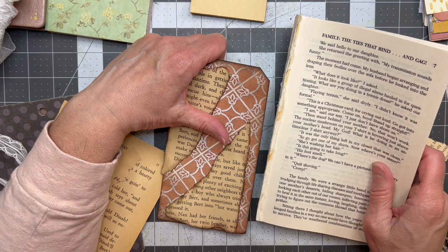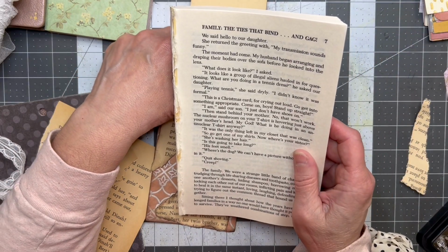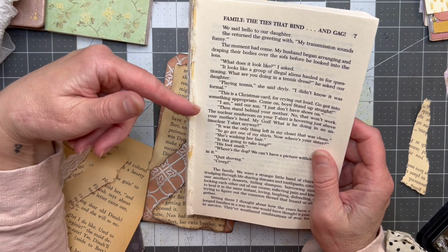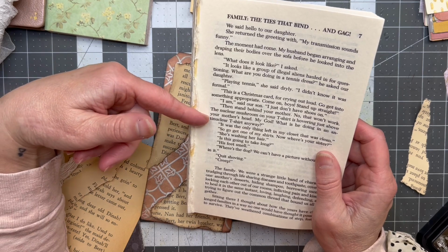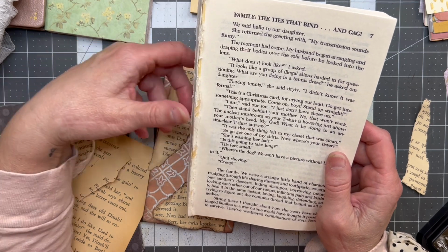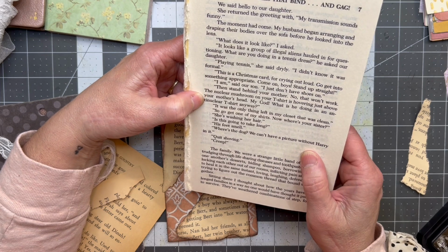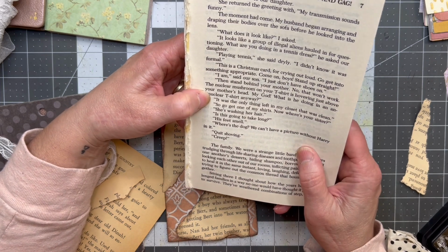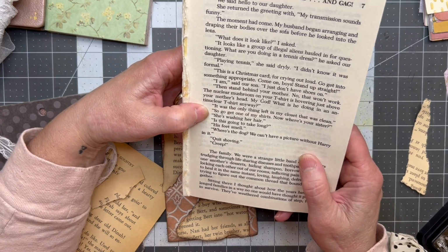Family, the ties that bind and gag. Wasn't that interesting? This is a Christmas card, for crying out loud. Go get into something appropriate. Come on, boys, stand up straight. I am, said our son. I just don't have shoes on. This sounds like a real family. Then stand behind your mother. No, that won't work. The nuclear mushroom on your t-shirt is hovering just above your mother's head. My God, what is he doing in a nuclear t-shirt anyway?